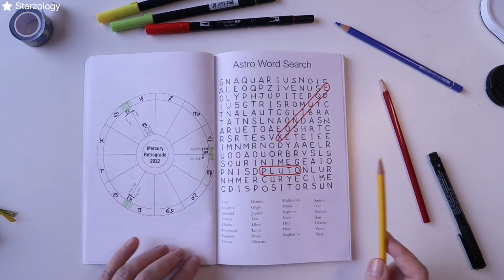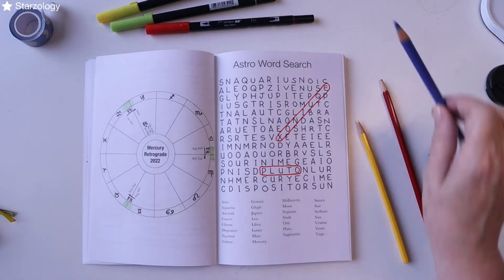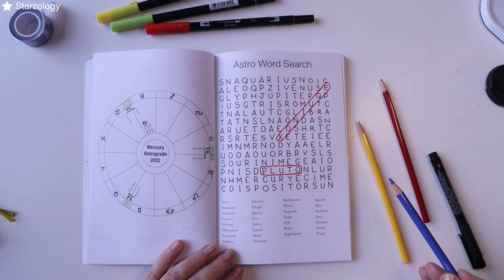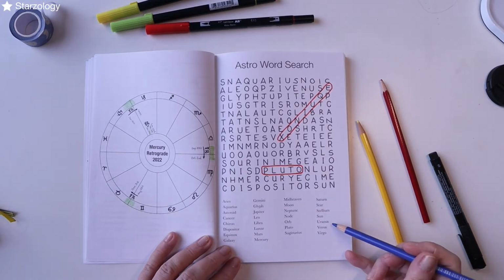And again, I've just coloured it in so I can see where they are. I then created this rather fun Astro word search, and I can't tell you how long it took me to make this. We are talking days and days and days for me to sort this out. And it's really straightforward, a word search. You say, oh, Pluto, and there's Pluto. Anyone who's done a word search knows how this works.